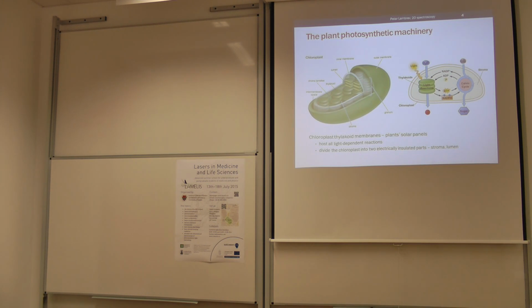This is basically one continuous membrane that separates the volume of the chloroplast into two electrically isolated parts: outside is called the stroma, and inside these vesicles is called the lumen. Electrically isolated because this is, of course, the plant solar panel, and it makes the charge separation and the electric potential, or actually electrochemical potential, across that membrane.